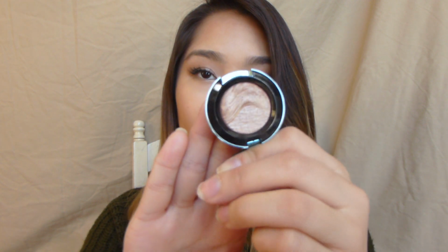It's a little bit lighter. I do really enjoy this formula. It's really pretty and metallic. The main reason why I don't wear this often is because it was limited edition, so I don't really want to use it up, and also because it is kind of old.